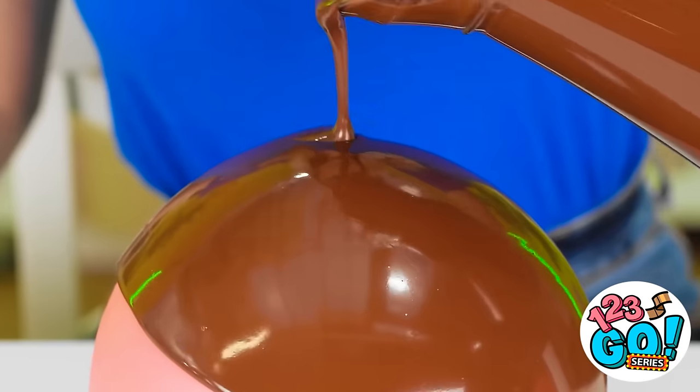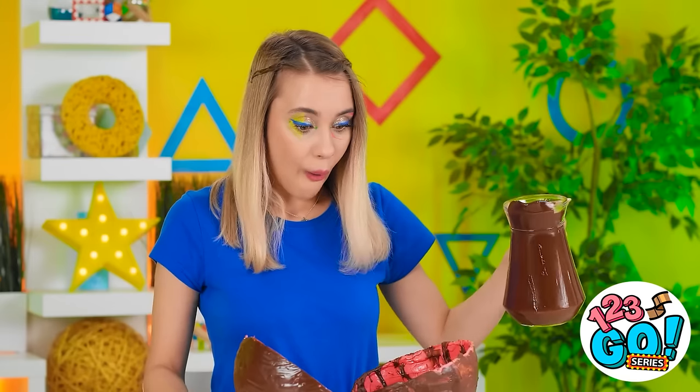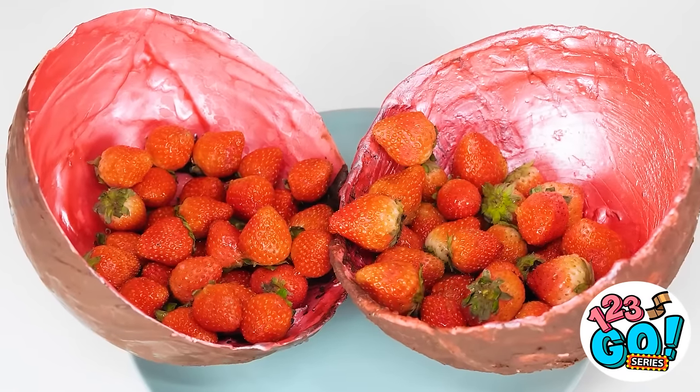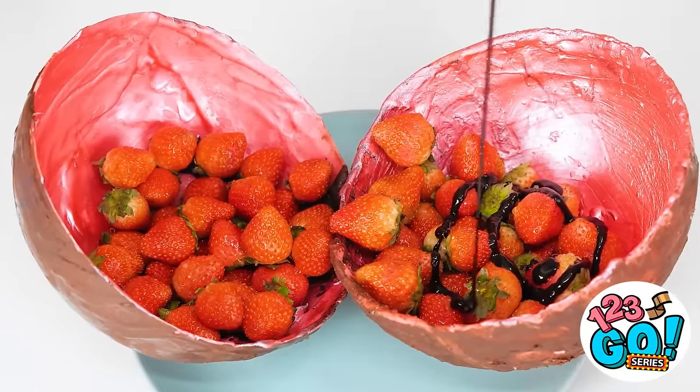Ooh, look at it flow over the surface. This is beautiful! Yes! There it goes! The chocolate made it open! Wow! I was right! There was something inside! Beautiful strawberries! Time to add even more chocolate.